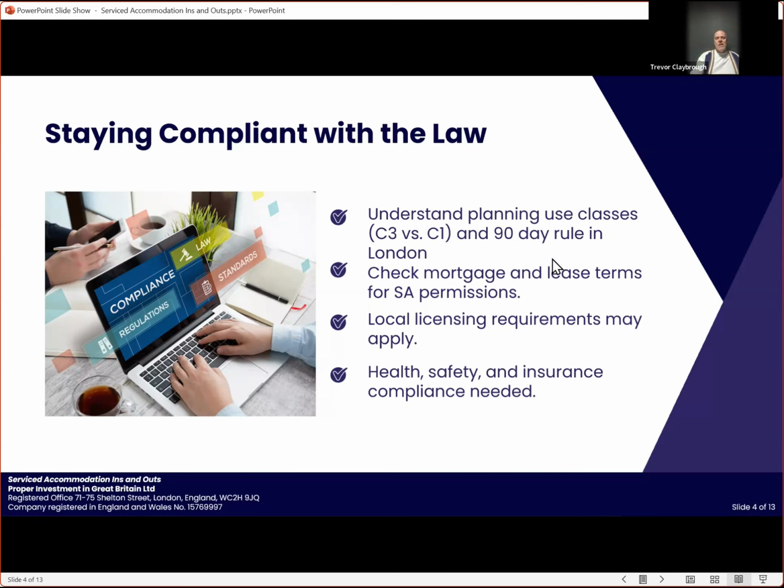And there's also, this is more in the case of if we're doing serviced accommodation with flats, then it's needed to be sure whether the lease and management agreement, so the block management, allows short-term accommodation. So before purchasing a property with the aim of operating it as serviced accommodation, need to check all of these things. And then we've got licensing requirements, and then health, safety, insurance, compliance.